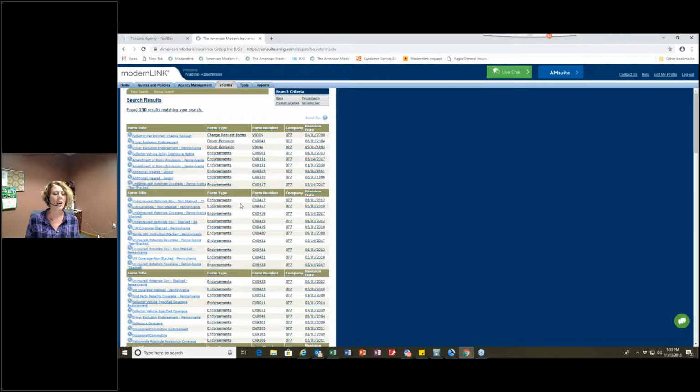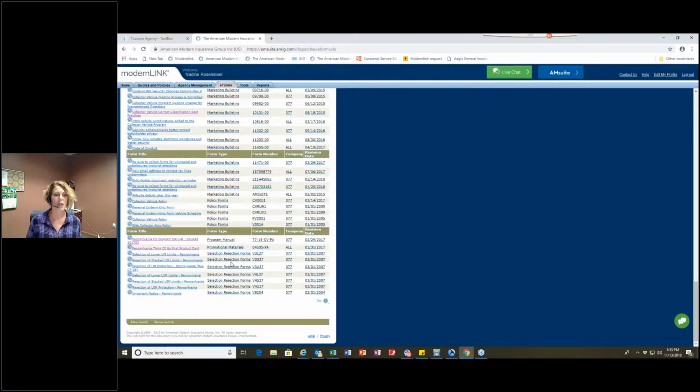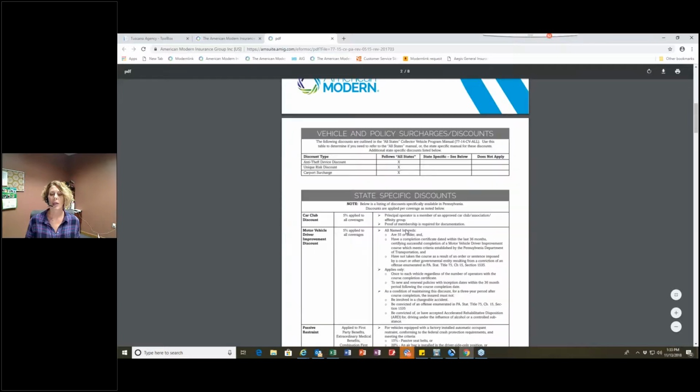These are all of the endorsements. So if you ever have a question on an endorsement, all the endorsements that are on the policy are here. Also, there are the program manuals. These are all of the program manuals for this particular line of business. It says program in it, so it's very easily marked, and these are all the guidelines.